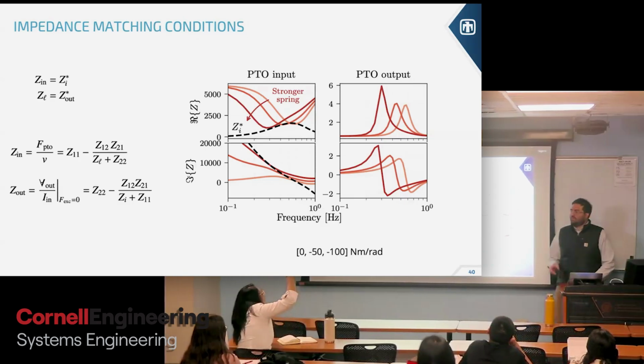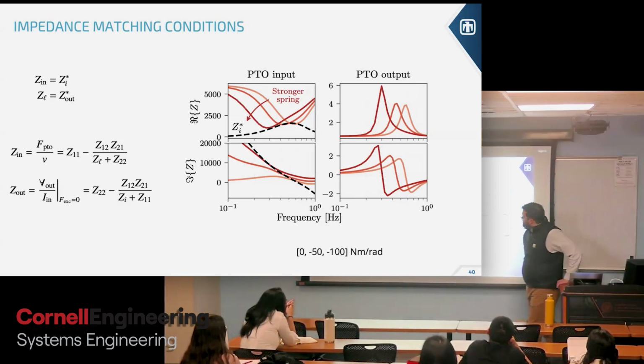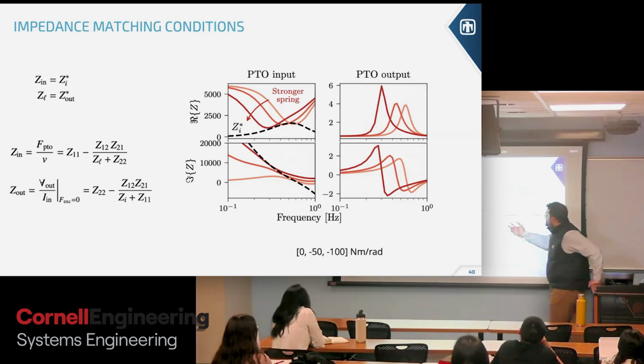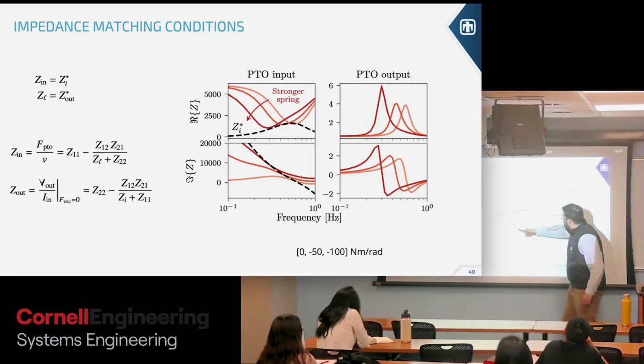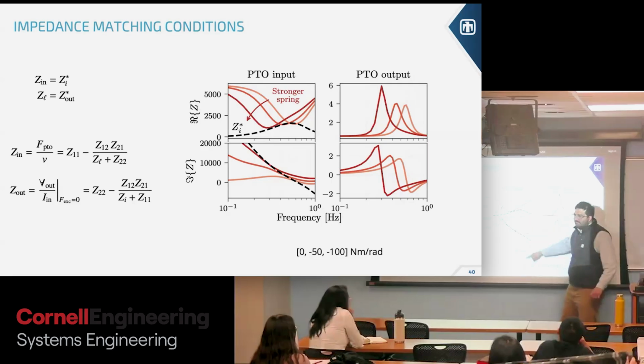Yeah, to follow up on that, here you haven't highlighted the probability of the frequency occurrence. I haven't, yes. So this will perform really well for an irregular wave that has a lot of components in that frequency range.